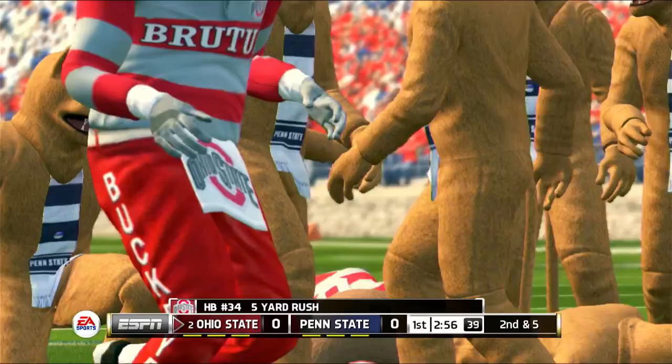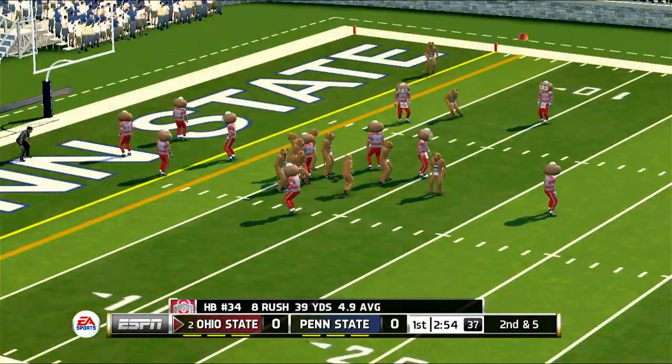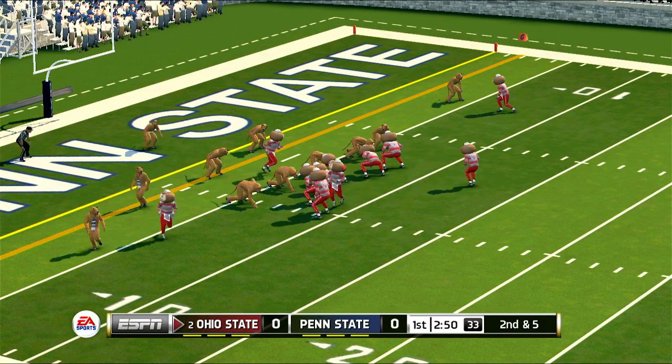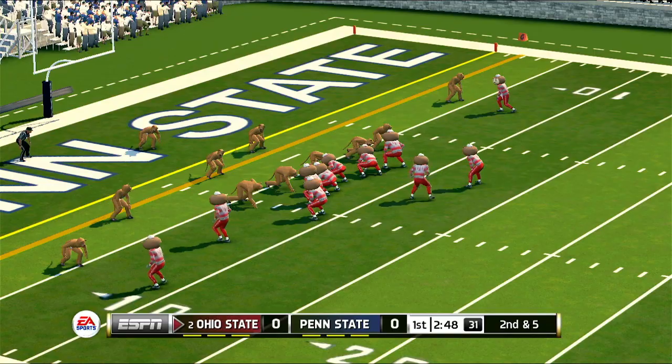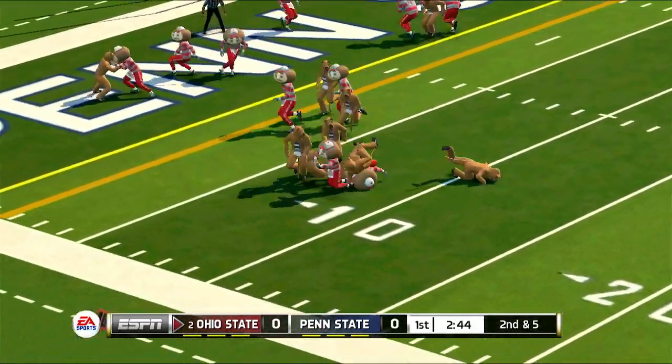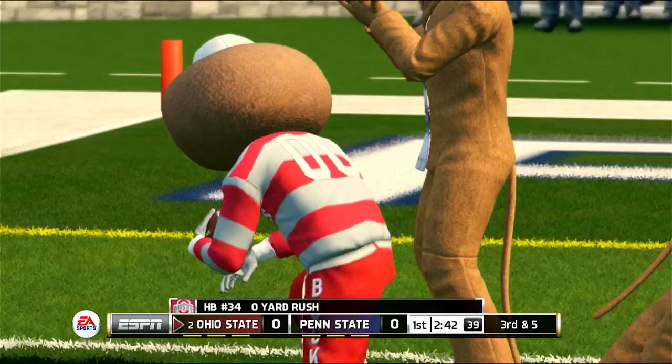Run there, with the carry. Call it a gain of 5 yards. That brings him 2nd and 5. And he's tackled at the 7-yard line.